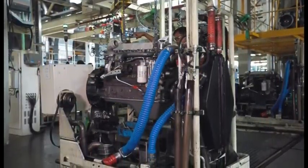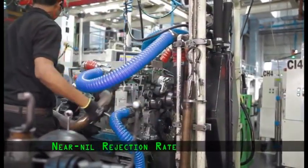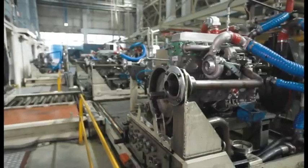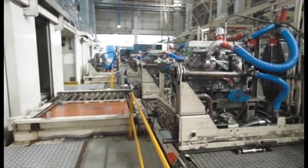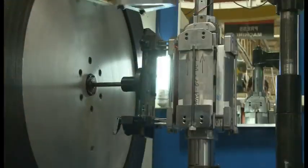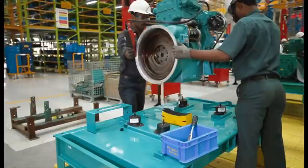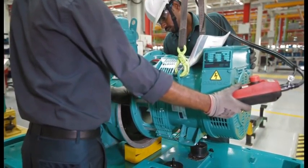By the time the assembled engines reach the final hot testing bays, they have a near-nil rejection rate. The emphasis on continuous improvement and a right first-time approach result in a lean, green, and diverse operation. The alternators used in Cummins generators are manufactured in-house. These arrive just in time at Cummins Power Generation India, where engines are integrated with an alternator and its associated electronic control boards.